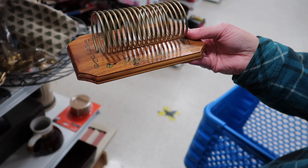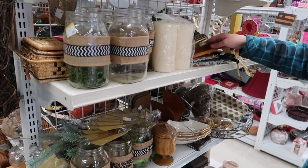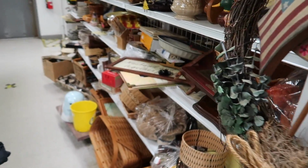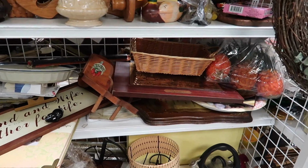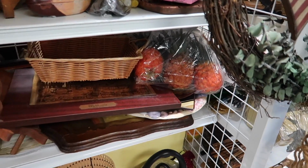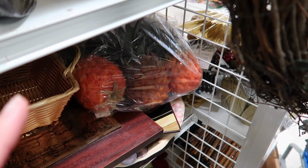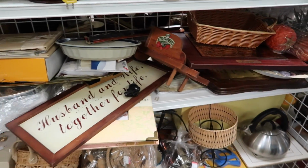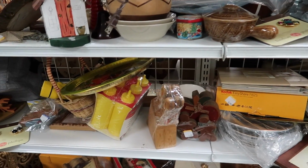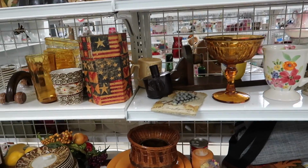This was a souvenir piece of some sort, a letter holder. But a whole bag of pineapples. I don't even know what I would do with those. The mustard bottles are still there, as you can see. One of these days I probably will end up buying them.